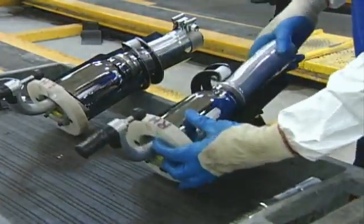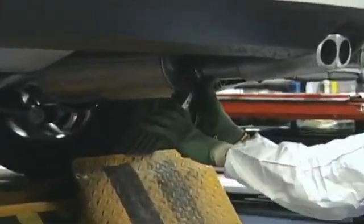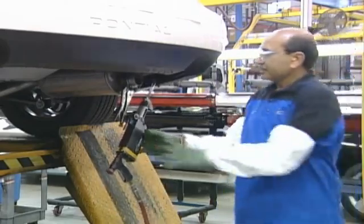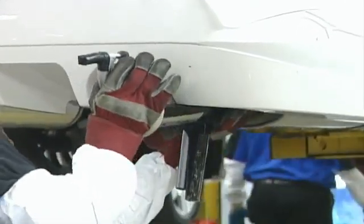Enhanced appearance stainless steel exhaust tips are installed using fixtures. Existing tips are cut off using a designed fixture and power tooling. The more aggressive exhaust tip is installed using an alignment fixture.